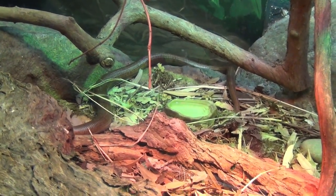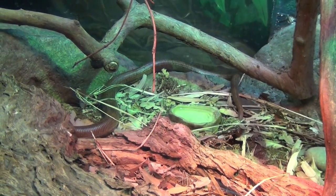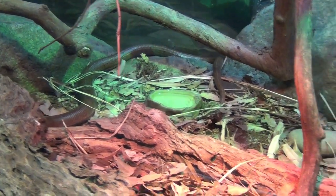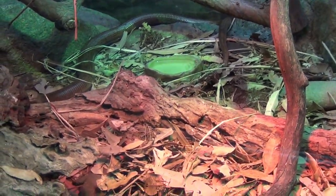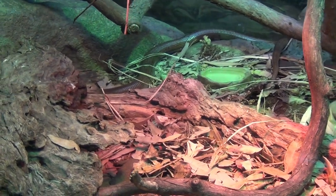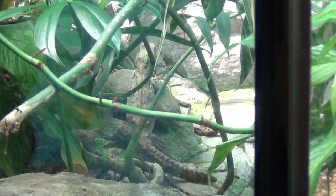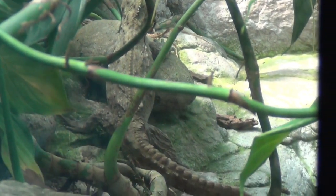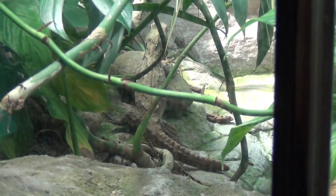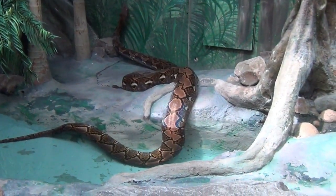Lizard or snake? Oh, he's in northern Africa. So that's a lizard, not a snake. Lizard, not a snake. And there's its legless lizard. Look down there, you can see it. It's a tuatara and a python.